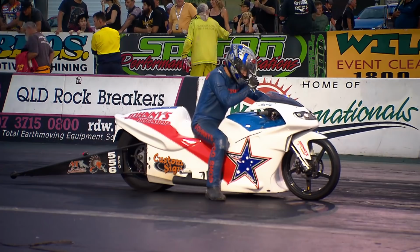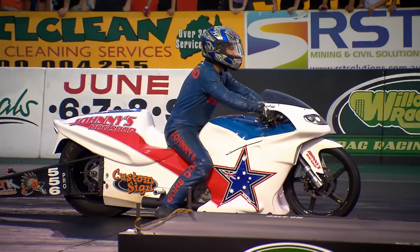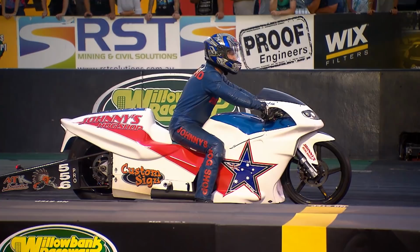As we go into the next pass, it is Lockie Island. He's on a solo pass. He was actually lined up against Andrew Badcock. Now, Badcock in testing has actually hurt the gearbox. They are repairing it right now to try and get it back out for round two. But here, this round of racing, Lockie Island will get the solo and 20 points. Yeah, Island running for Johnny's Hog Shop and Custom Signs out of Victoria.